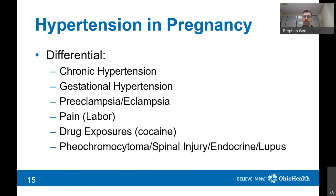Some of the things that we think about in pregnancy when we see high blood pressure are, are they chronic hypertensive? Perhaps they have high blood pressure outside of pregnancy. In pregnancy, there's a natural drop in your blood pressure that starts in the first trimester and goes down to its lowest point in the second trimester. Once you start getting into the higher third trimester, so 30, 32, 34 weeks, there's a natural rise back to their baseline blood pressure.